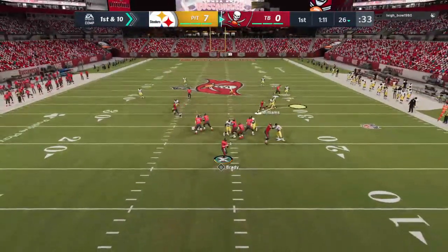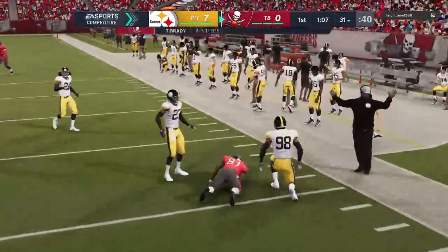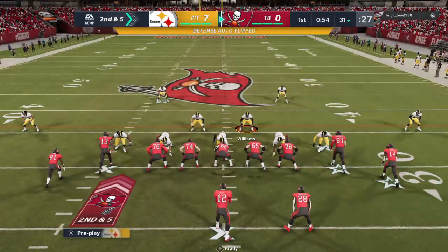On first down, Brady. It's complete to Brown, right side. 5 yards on the catch there, brings up second down.